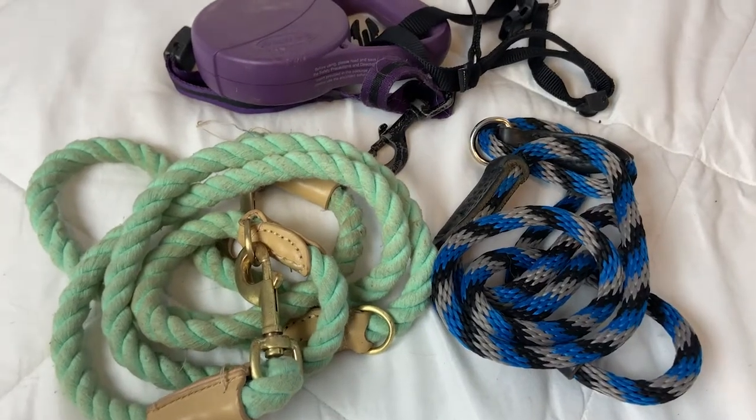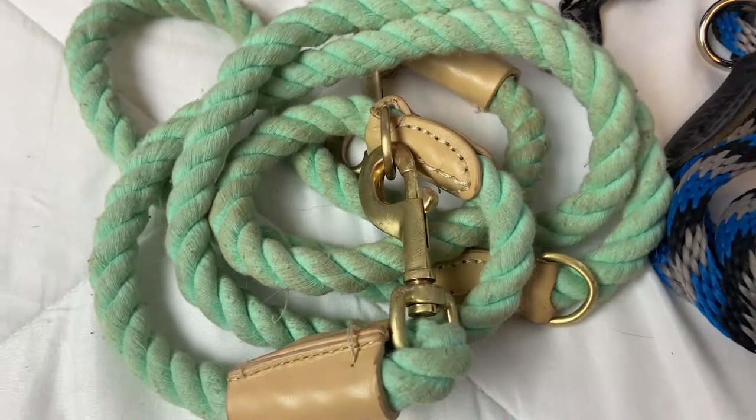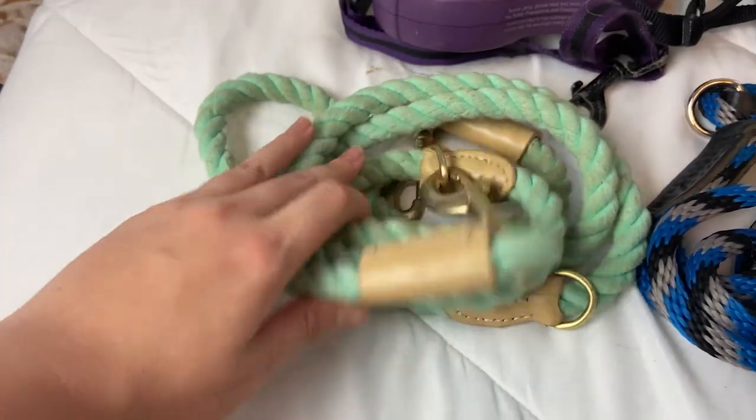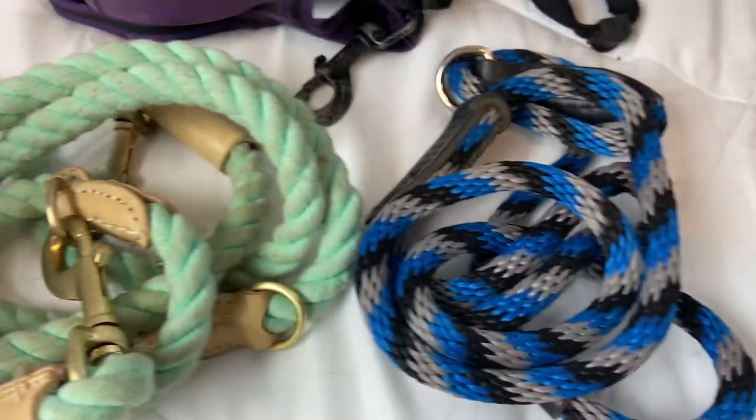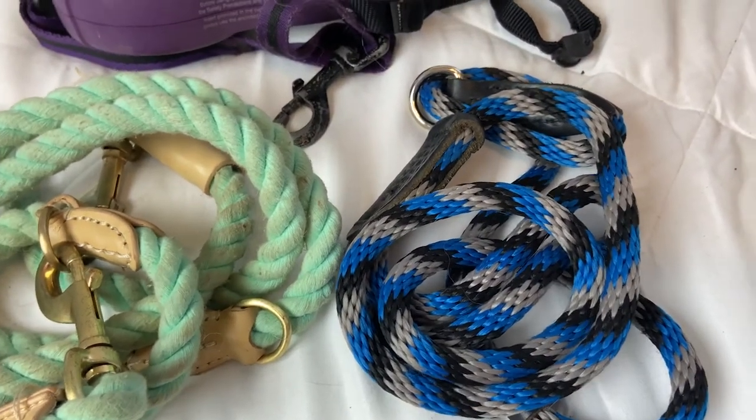Then we have leashes. We have his regular leash, which is a hands-free leash, my favorite go-to leash. It's from Amazon. We have a regular slip lead, which is a backup just-in-case leash.